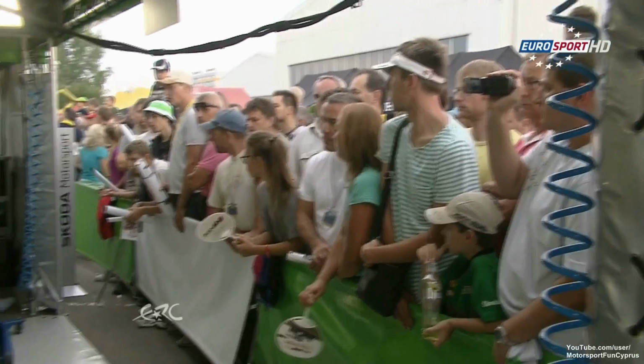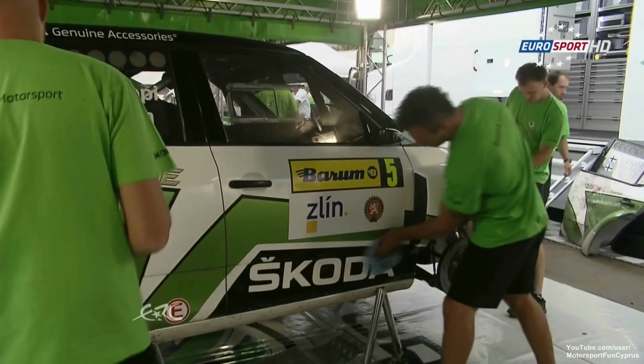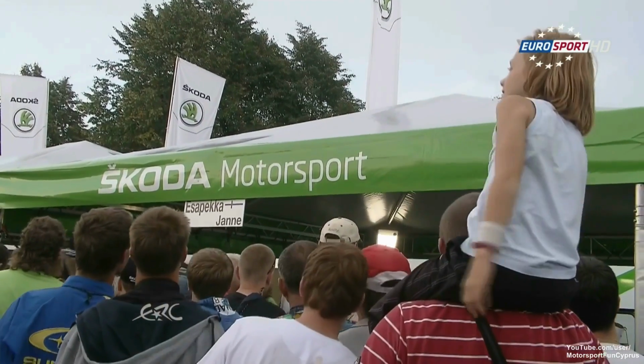Sadly, no matter how much work the team puts in, that puts Lappi out of the race. With the FIA inspecting and saying that the roll cage can't be repaired in time, he will not be allowed to take any further part in the event.